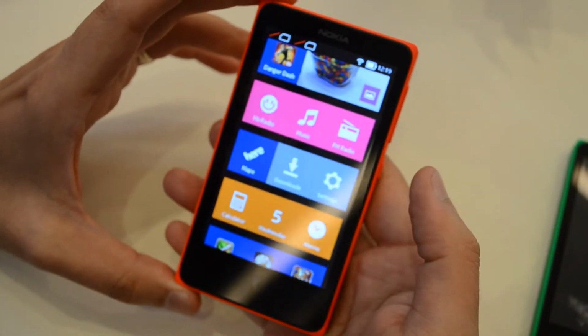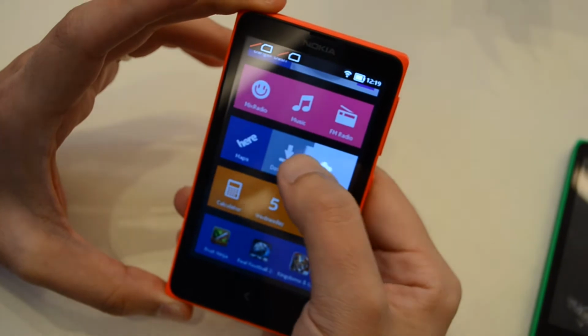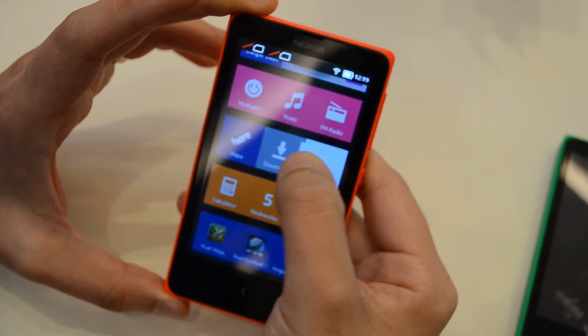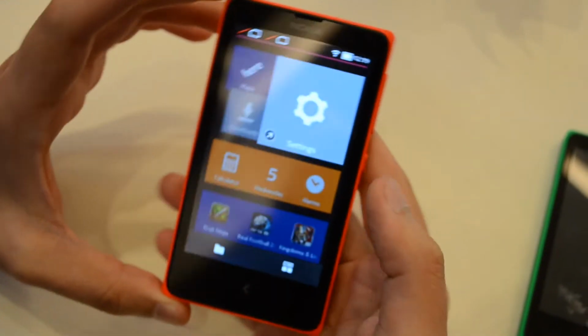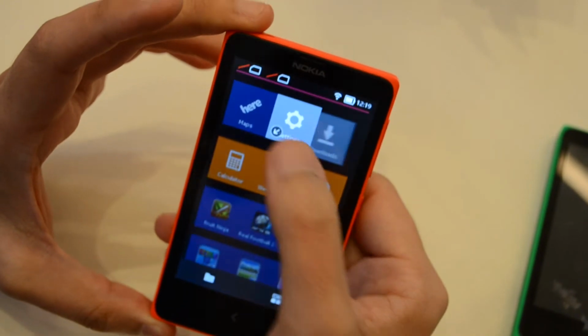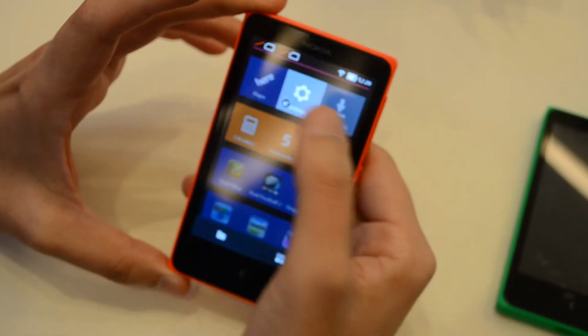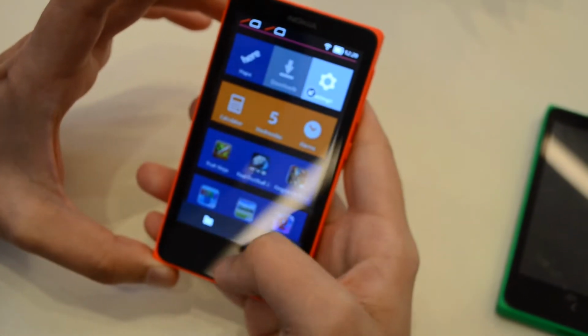Continuing into the menu, the settings button is right here. Oh, by the way, the tiles are movable just like on Windows Phone, so you can drag them around. You can resize them, make them big or small, but they don't go wide like Windows Phone 8. But anyway, we're going to move it back here, and I'm going to launch it.